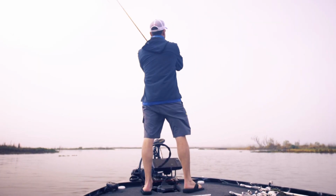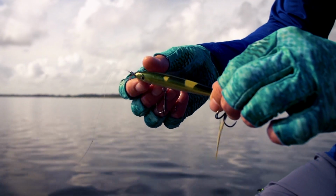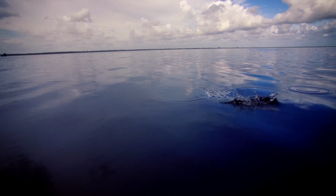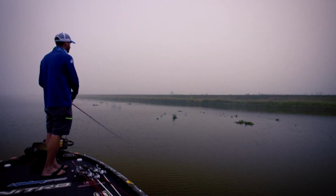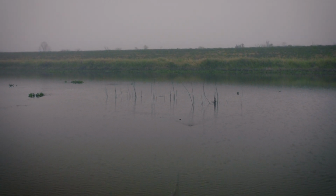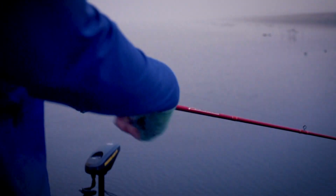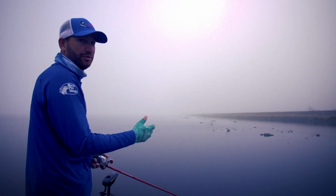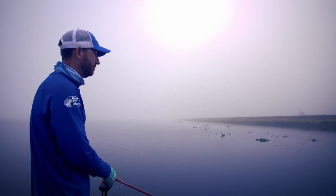If you ask me, what's your favorite way to catch a bass, period, topwater. We got a topwater bait, it's a prop bait, and it's something I've caught a lot of big fish on when they're spawning. I'm gonna start with this topwater prop bait, kind of working in these holes in this grass. It's a real shallow ridge that runs down through here, and a topwater bait is just really the best thing I can fish up there right now.